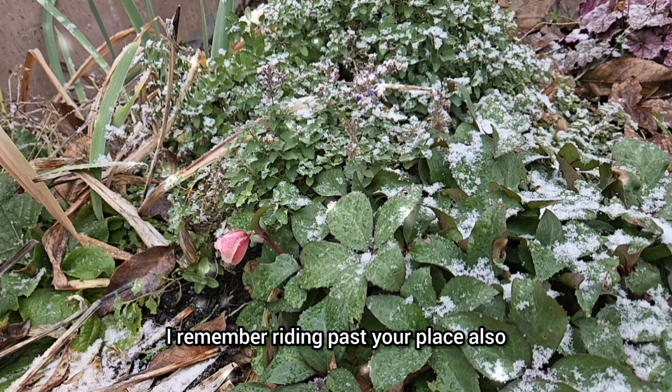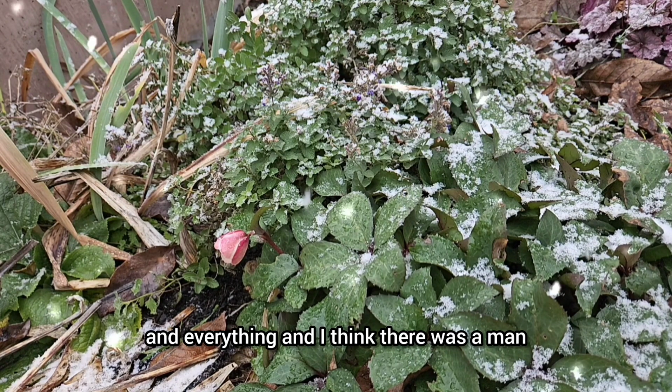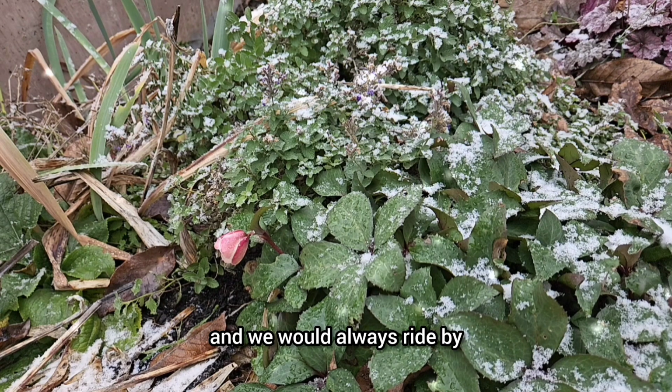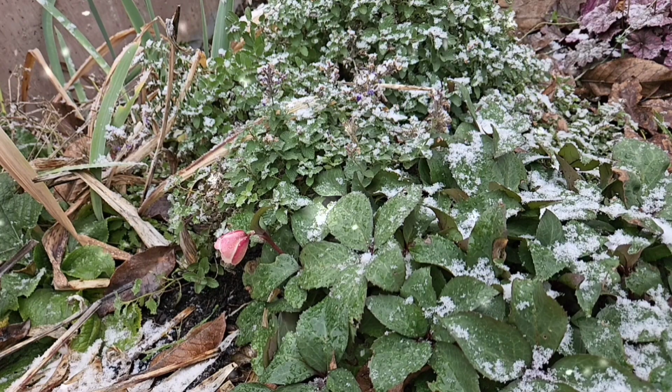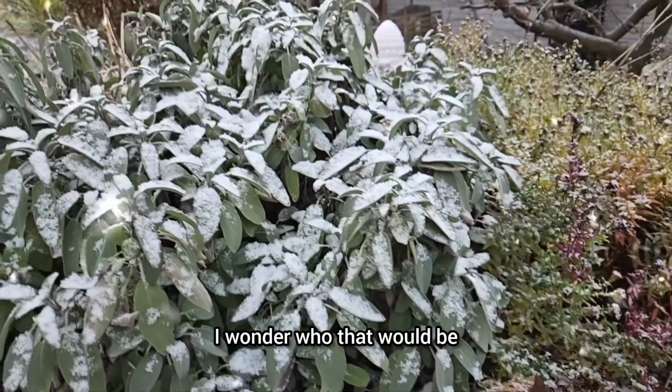I remember riding past your place also, and there was a lot of bush and everything, and I think there was a man that lived sort of in the bush, and we would always ride by, and we were quite afraid of him as well. It was like, oh boy, really stepping out into the danger zone. Right. I wonder who that would be.